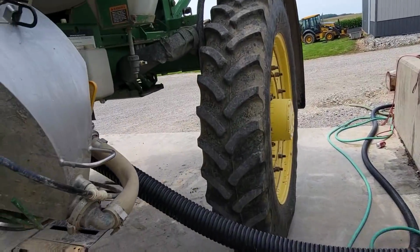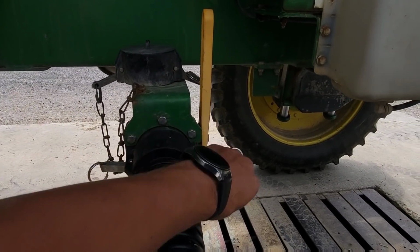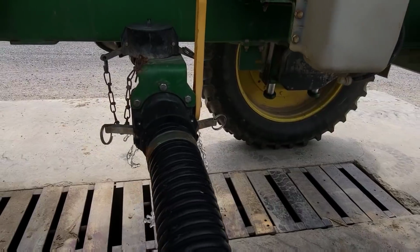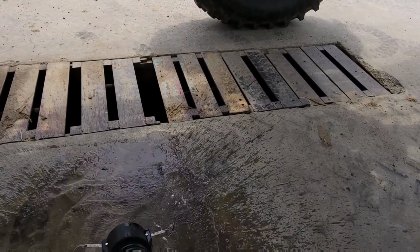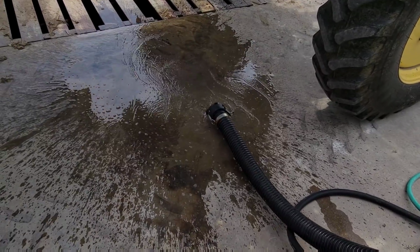Well, what we should do is get a 3-inch pump, but I've tried talking Dad into that, and he says, but I need to get out of the sprayer and stretch my legs. So I understand, but it is nice to be able to go fast, fill fast.